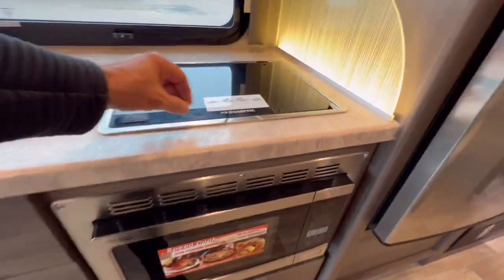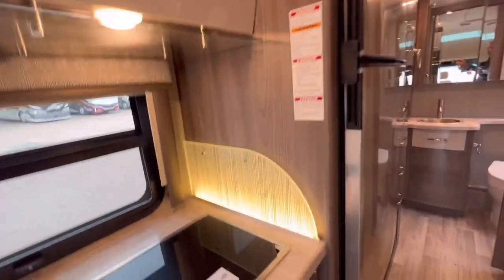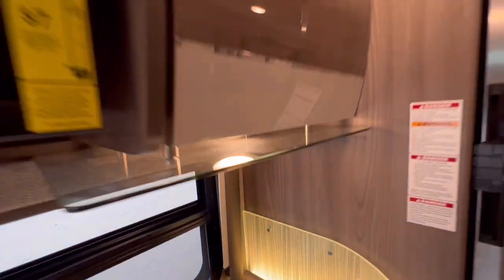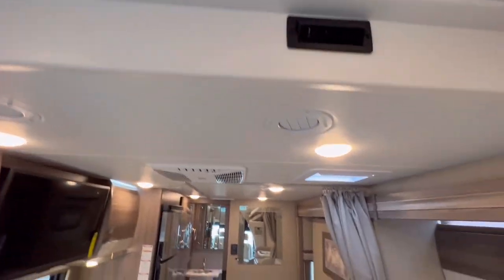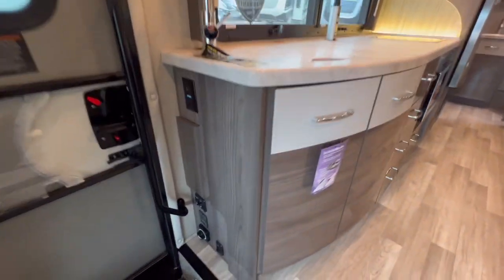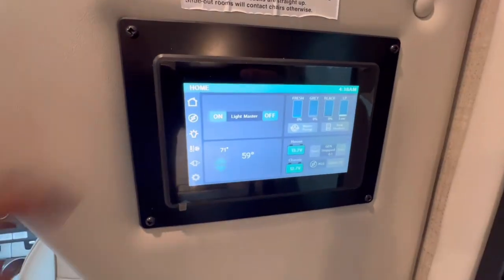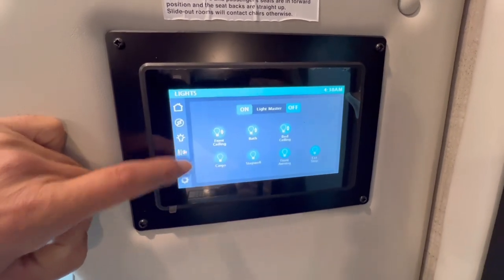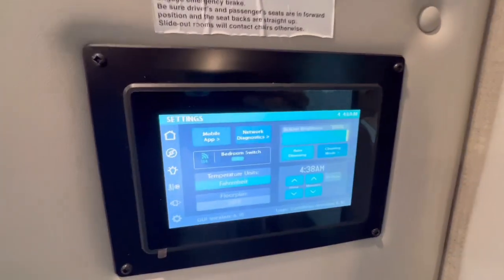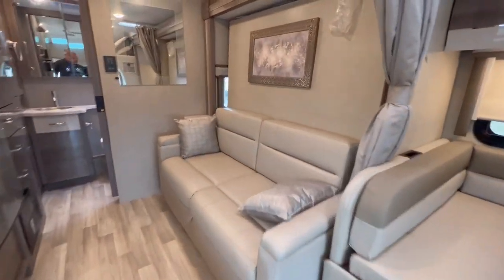Convection microwave. We got a 2-burner propane stove. Look at the accent lighting here. Absolutely gorgeous. Some extra vents there for your AC. Here's your battery disconnect. The power stabilizers. That operates your generator, lights, your heat, AC. A little art deco.